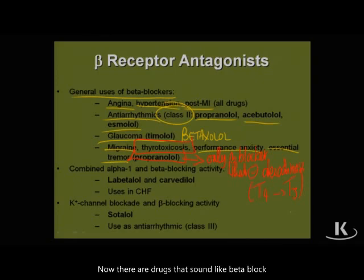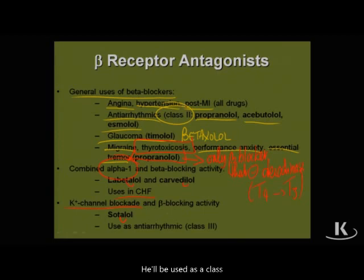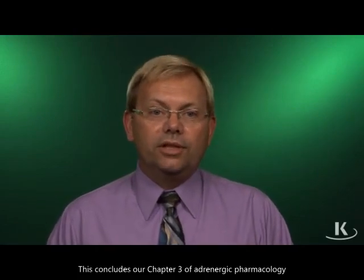Now, there are drugs that sound like beta blockers. You see labetalol, carvedilol, but they're not all. It's a sign that they're not pure beta blockers. Labetalol and carvedilol also have alpha blocking activity. They'll be used in CHF. And the drug sotalol will also be a voltage-dependent potassium channel blocker. It will be used as a class 3 antiarrhythmic. This concludes our Chapter 3 of adrenergic pharmacology.